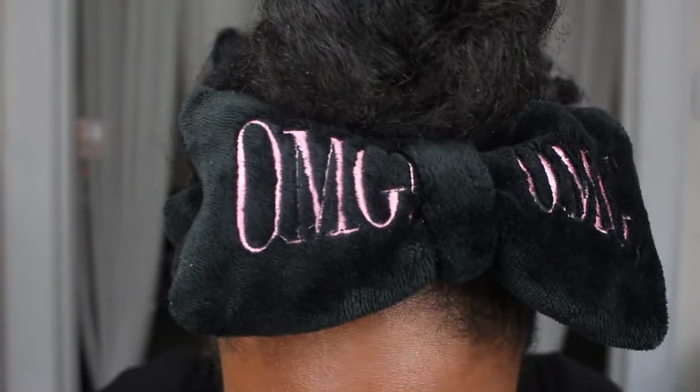As far as how everything turned out, I don't know if you guys can see, but my face is still really matte. With every foundation, guys, every time I do a review or first impression of a foundation, my nose, Lord, the oil comes through.